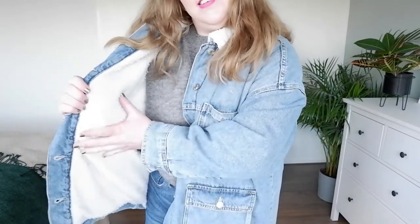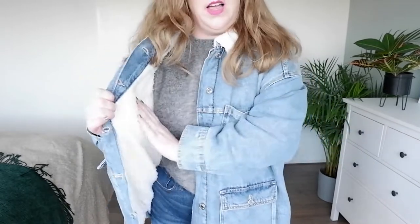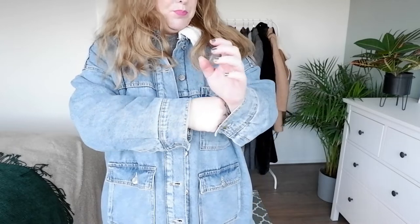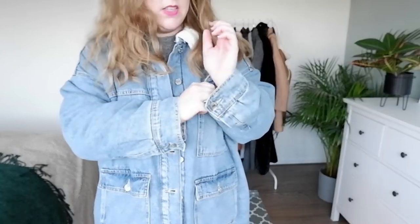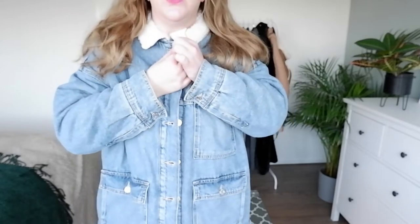I kind of just wore this. It's a denim jacket, but it has this faux sheepskin lining. Where I've tried on these kinds of jackets in the past, they only have the lining in the body. This one does have some puff lining in the sleeves as well. So this is fully lined, and you get a really nice color.